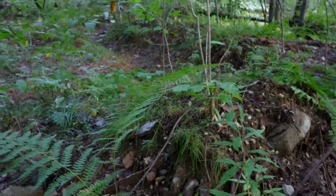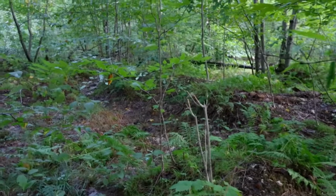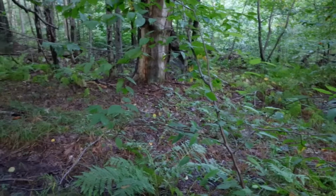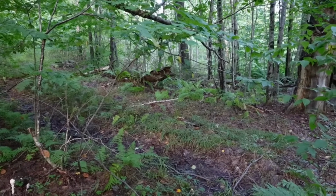But I'm just looking for bricks, shards, anything that may be in these pushed lumps. There's a lot of it, meaning a lot of pushed earth, ruts, and such. Something's got to stand out, or we just won't find it.